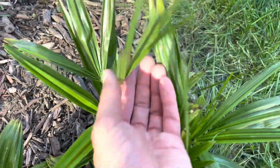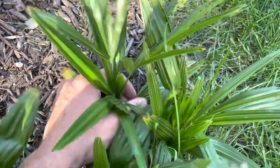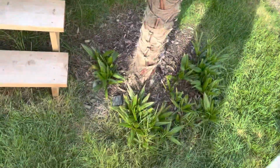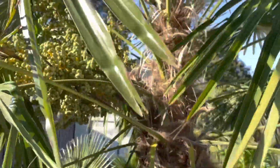Look at these baby ones. Some of these are getting nice little trunks. There's a frond here, frond here, frond here. This one is getting a nice little trunk on it. These are just the seedlings that planted themselves there from pool water accumulating on that side, because this is a hill, and from the seeds falling.